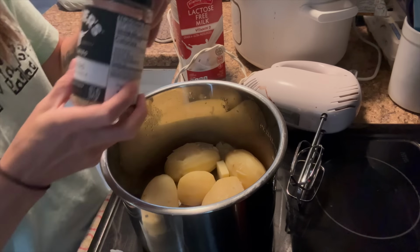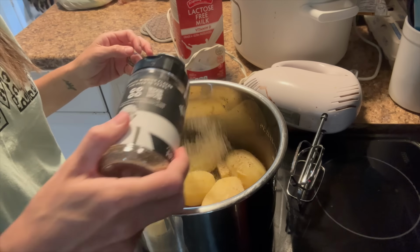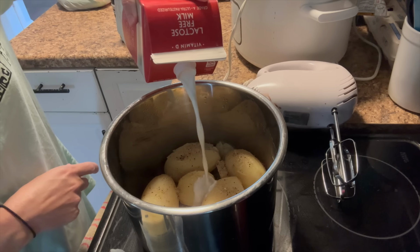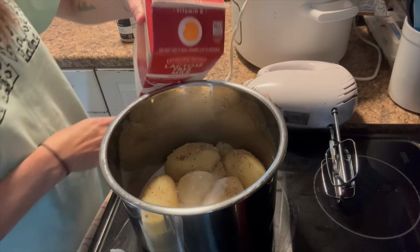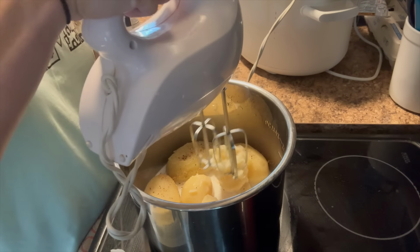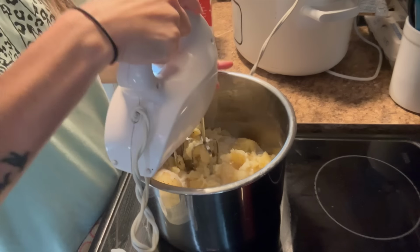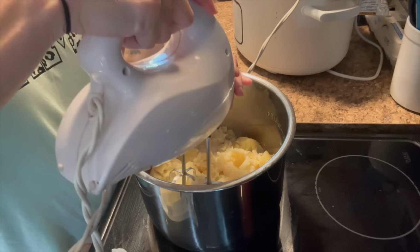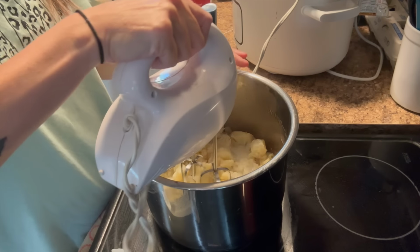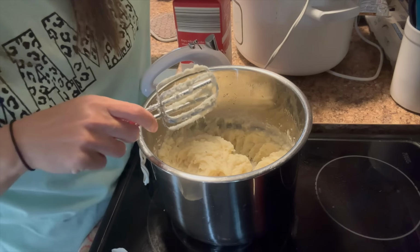All right, so I just put some butter in here. We're gonna make up some mashed potatoes. We're gonna put some of the blend seasoning and some milk. Simple, simple, simple. And I always just kind of crush up the potatoes because if not, I feel like they fly everywhere. So I just crush them with my beaters, mixers, before blending it up. So that's done. Now I just gotta heat up some corn and dinner will be served.